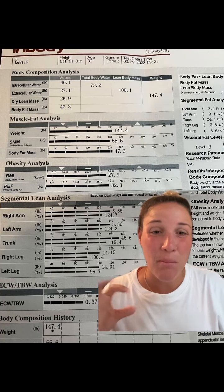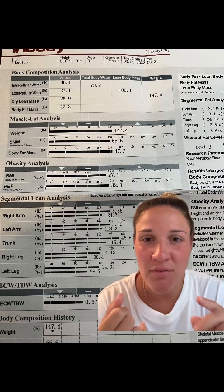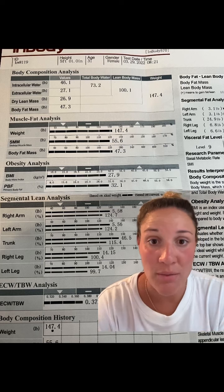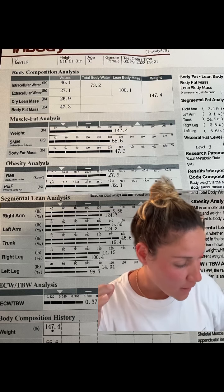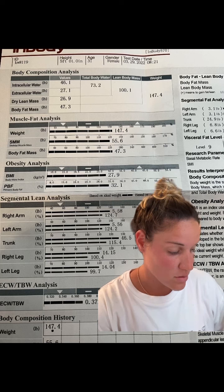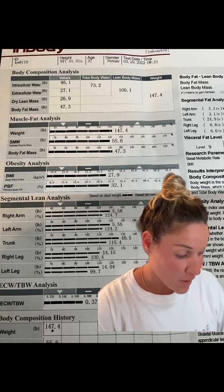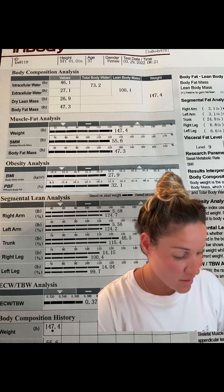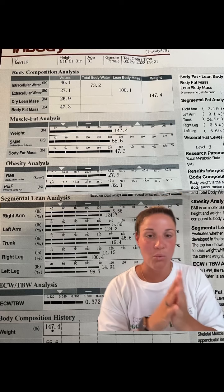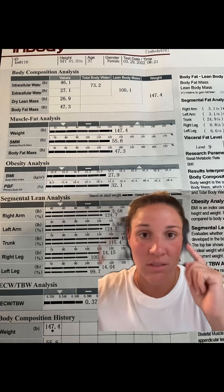Then this one was in March, when I got to Florida. 147 pounds, body fat mass, sorry, it's different. So 47 pounds of fat and 100 pounds of lean body mass. I was 32% body fat here, so I went down about 3% body fat. The weight again was 2 pounds. But I put on literally 4 pounds of muscle and lost, sorry, I should have done the math first, 5 pounds of fat. So the weight didn't change much because I lost so much fat and put on so much muscle, so it stayed kind of the same. All right, let's move on.